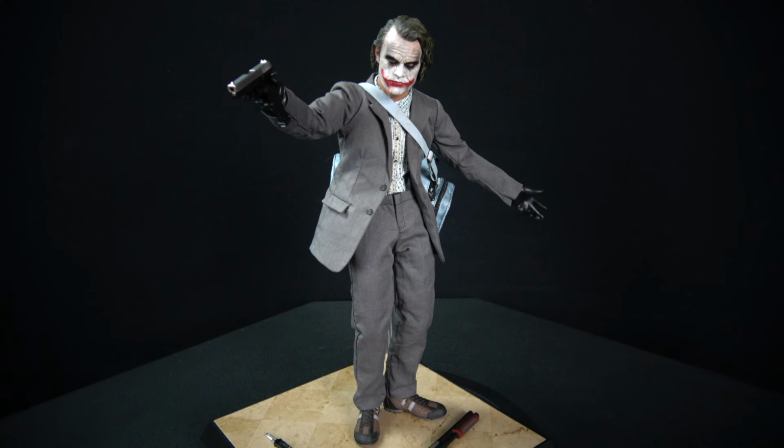Oh my god. I almost got the version 1 for like $250 plus shipping, so like $270. I got this guy for $180 shipped, and it just blew my mind because it's practically new.